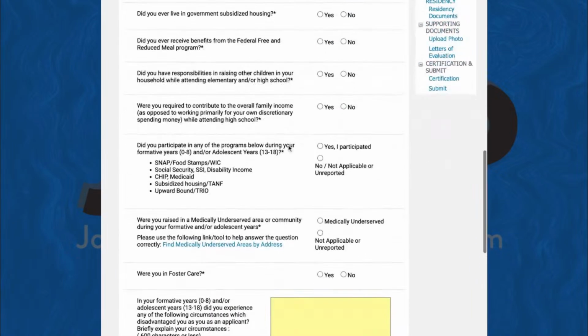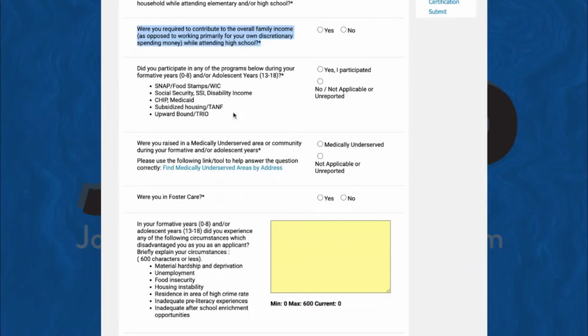We also ask questions about federal programs, like if you've lived in government subsidized housing, received free and reduced meals, if you've had any responsibilities raising other children in your household, if you've had to contribute to the overall income of your family. And that means, if you're working part-time while also going to school and sending money back home, you could answer yes to this question. If you've participated in any of these federal programs, SNAP, food stamps, WIC, Social Security, SSI, disability income, had CHIP, Medicaid, lived in subsidized housing or TAMP, or were part of Upward Bound or TRIO programs.